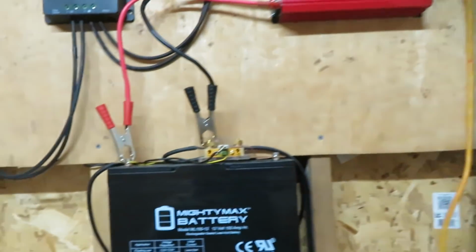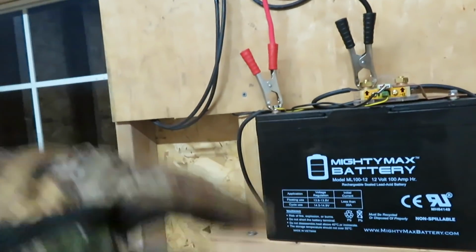So I'm just going to turn the inverter off, and that will turn the lights off. I asked this question because I didn't really understand how it worked. All this does is convert the power, so I'll shut it off and it'll continue to charge in the morning once the sun comes back out.